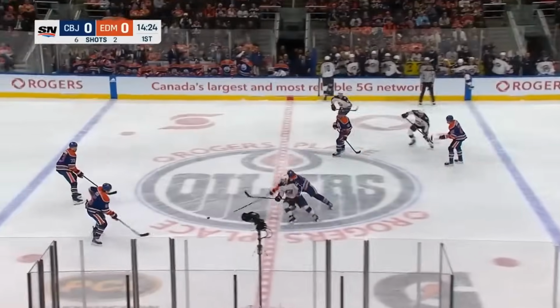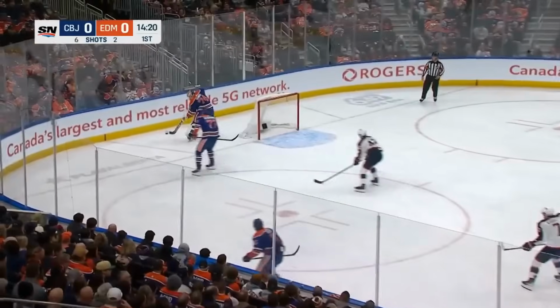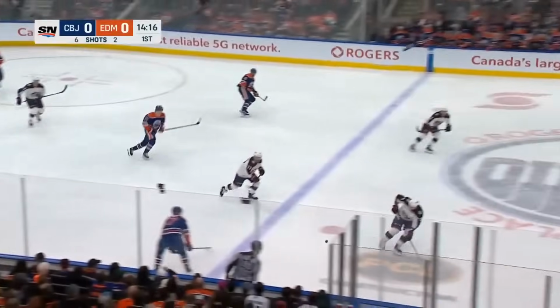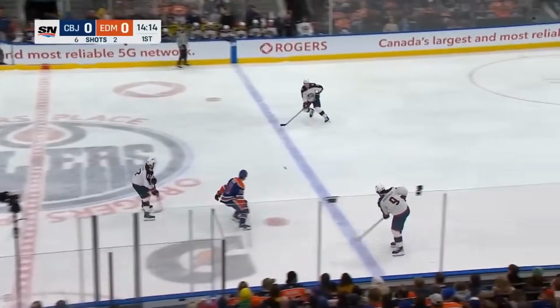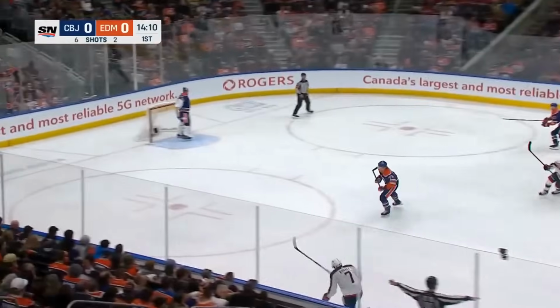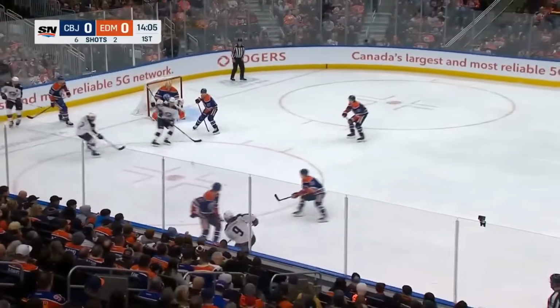This is what this Blue Jackets team can do, Jack. And you and I talked about it before the game. Listen, they're looking for wins all the time. It's been one of those type of years where they haven't been able to stretch wins together. But this is a team that has talent. When you turn pucks over, give them opportunities, they will make plays. They made a couple on that one sequence, and Stuart Skinner bails out his team with a couple great saves.